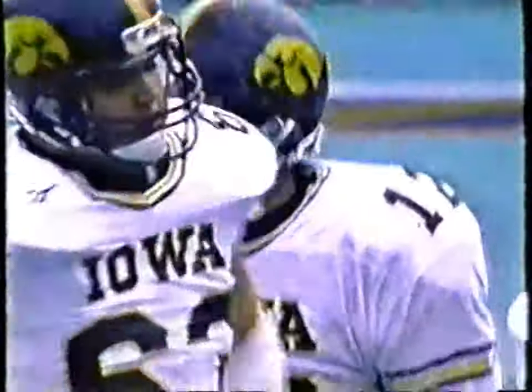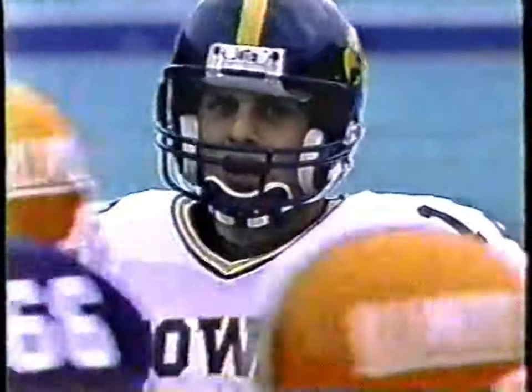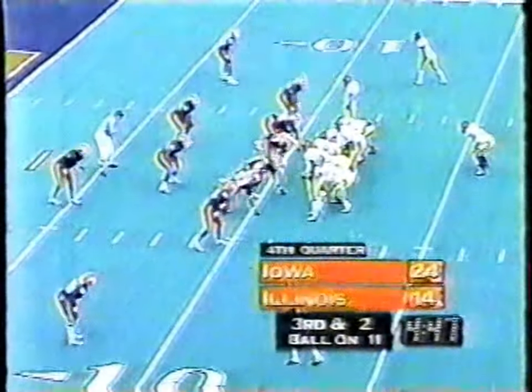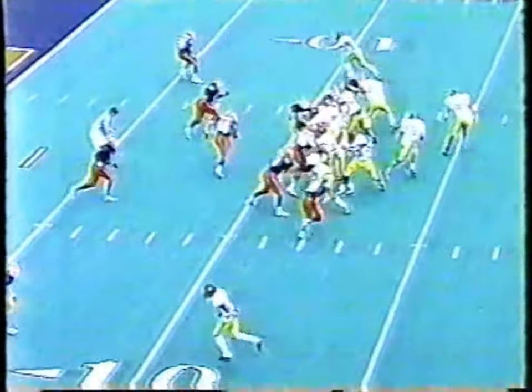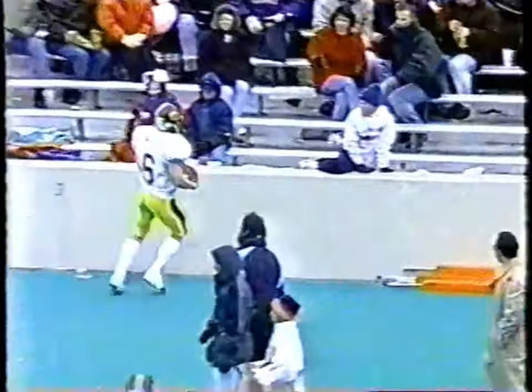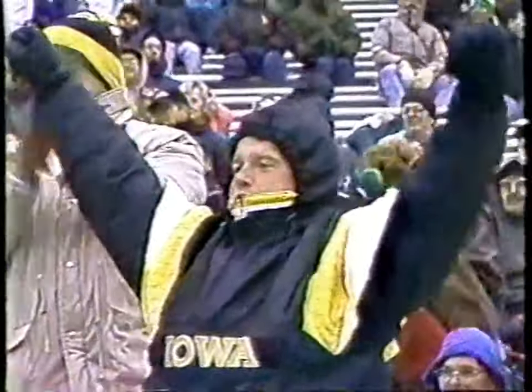Illinois is not going to add to that rushing total a whole lot in this fourth quarter as they trail by 10. 3rd down and about 2. Sherman rolling out, to the end zone. Touchdown, Tim Dwight. Oh, a pretty catch right at the sideline of the end zone.